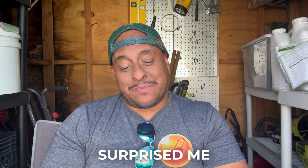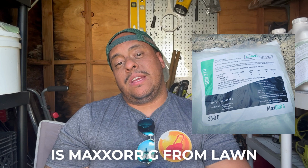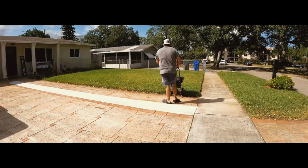Coming in at number 1, and number 1 actually surprised me, and it surprised me very well because I only used this fertilizer last year, and it gave my lawn just this amazing, beautiful color that I've never seen my lawn react to a fertilizer this way. And the fertilizer that we're talking about here is Max-Ag from Lawn Supply over at the Ryan North store. It's a 25-0-0 fertilizer with a quick release and a slower release nitrogen source built into it. But let me tell you why it's my number 1.